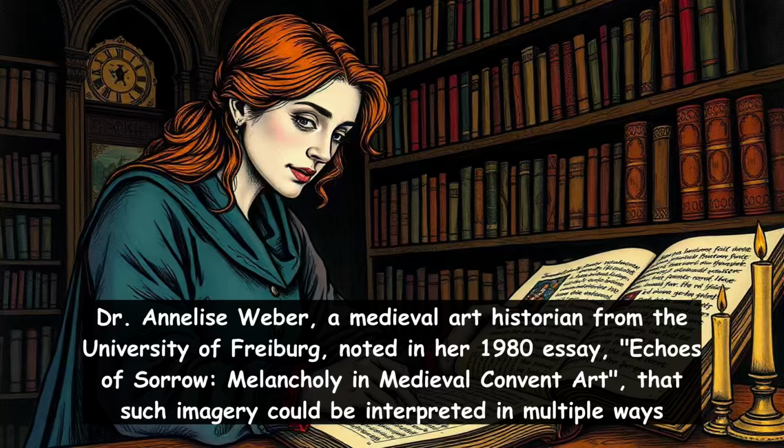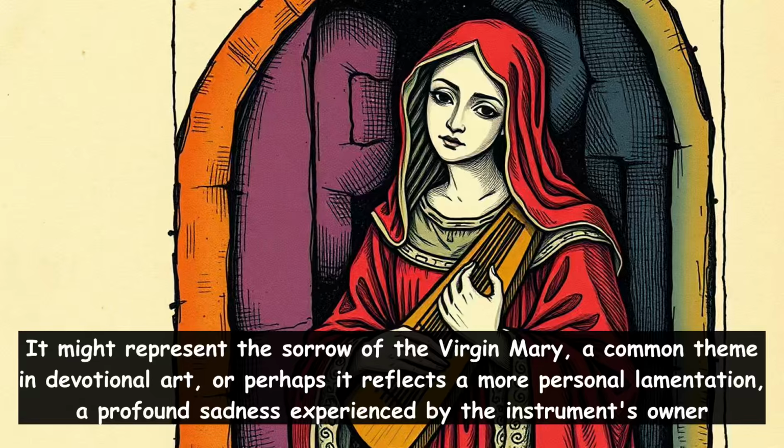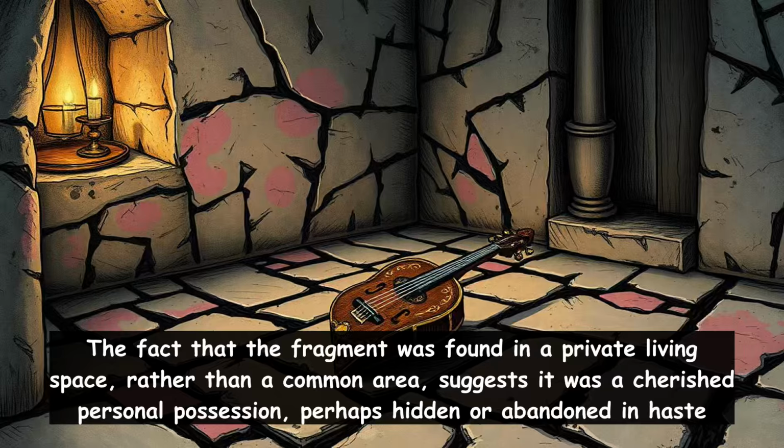Dr. Annelies Weber, a medieval art historian from the University of Freiburg, noted in her 1980 essay, Echoes of Sorrow, Melancholy in Medieval Convent Art, that such imagery could be interpreted in multiple ways. It might represent the sorrow of the Virgin Mary, a common theme in devotional art, or perhaps it reflects a more personal lamentation, a profound sadness experienced by the instrument's owner. The fact that the fragment was found in a private living space rather than a common area suggests it was a cherished personal possession, perhaps hidden or abandoned in haste.